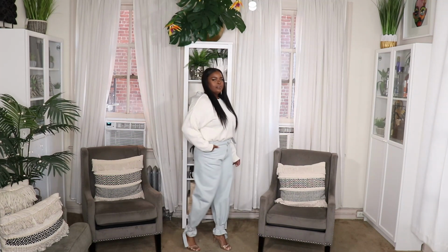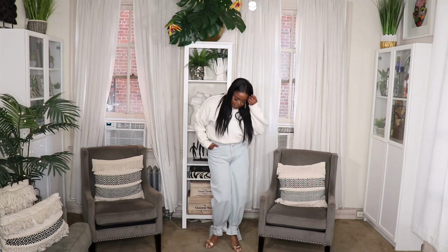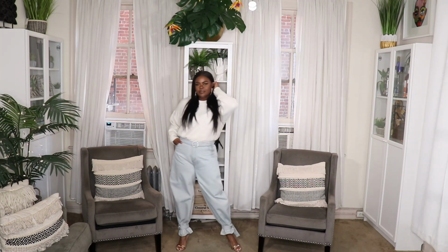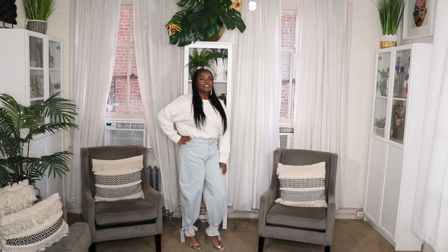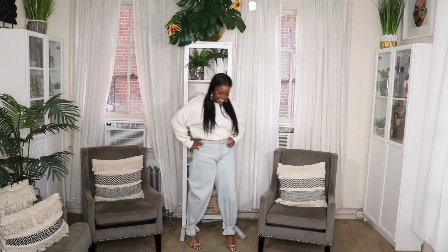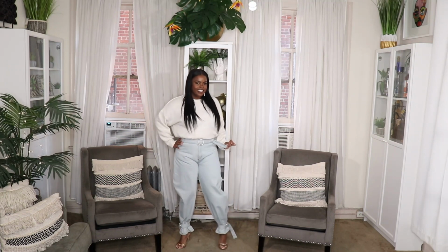Now here is another jean look that I am absolutely obsessed with. This one is a little bit more feminine than the last one because you have these sort of cuffed jeans. These are like bubble style jeans. They're actually really, really wide right at the thigh and the knee, so they kind of flare out. They're just a really cool style pair of jeans.